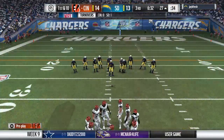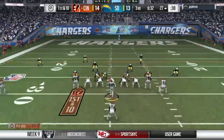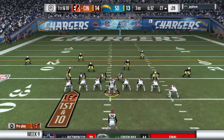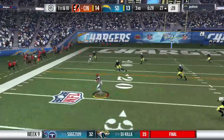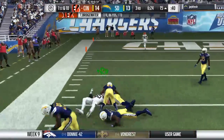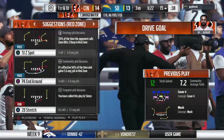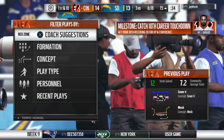Really nice starting field position here for the offensive unit. Let's go. They'll try and start this drive in the air. To the left side here for Eifert. And taking it to the 15-yard line before he's brought down. Give him 12 yards on that one and earns him a fresh set of downs.